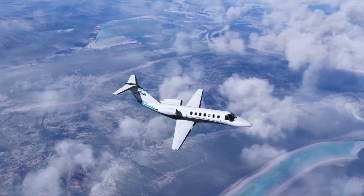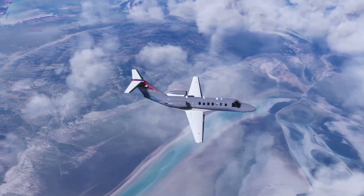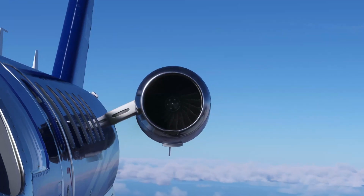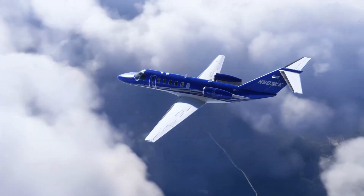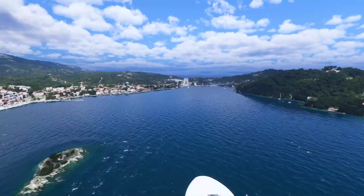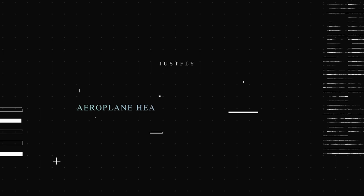Now, if you would like to buy the Live the Air Cessna Citation CJ3 Plus, then you can buy it from SimMarket for €26.99, and that doesn't include taxes and VAT. If you'd like to, you could buy one version, for example, you could buy the 2020 version, and then you could upgrade free of charge to the updated version if you wish to.